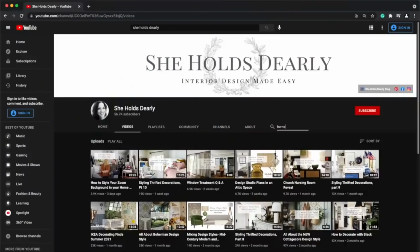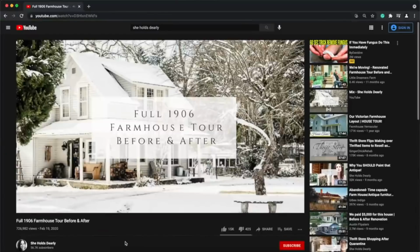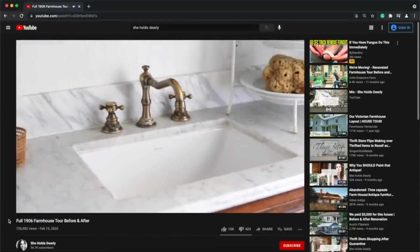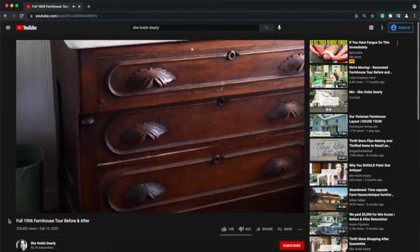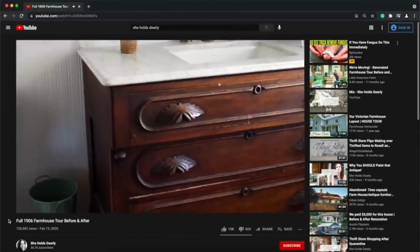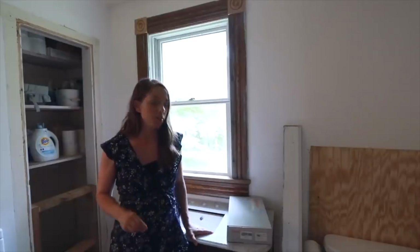I got this idea from my friend Sarah over at She Holds Dearly. She actually does have a YouTube channel where she shares tons of design tips. So if you're interested in hearing different decor styles and design tips and all of that, she has you covered. But she did this in her house and I actually got to see it in real life and I loved it. She turned an antique dresser with a marble top into a vanity and I loved the idea.